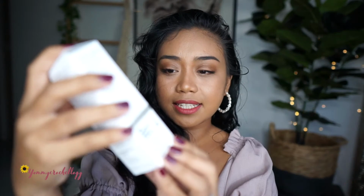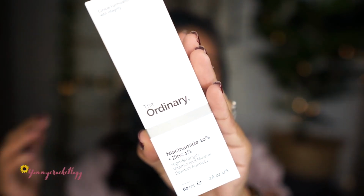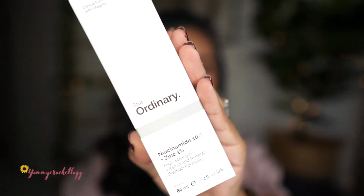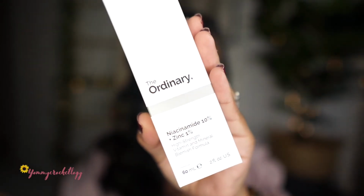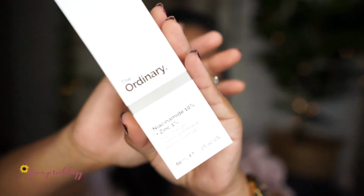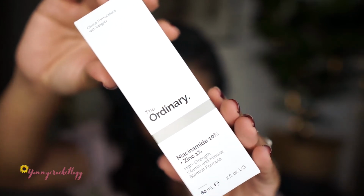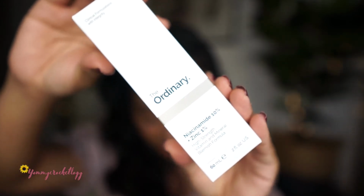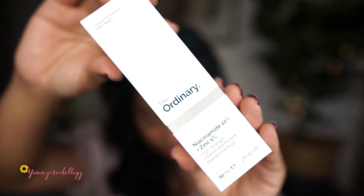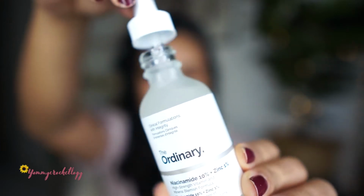The Ordinary with niacinamide 10% plus zinc. So niacinamide is a best-selling serum from the skincare experts at The Ordinary. It is developed to help clear congested complexions and also to minimize the appearance of severity of the blemishes. So it says here it's a must have for an oily and acne prone skin. Okay, so I think I am that person, so I must have this kind of thing, I guess.